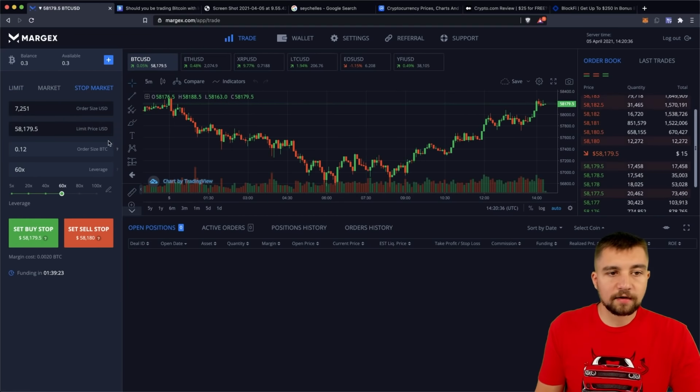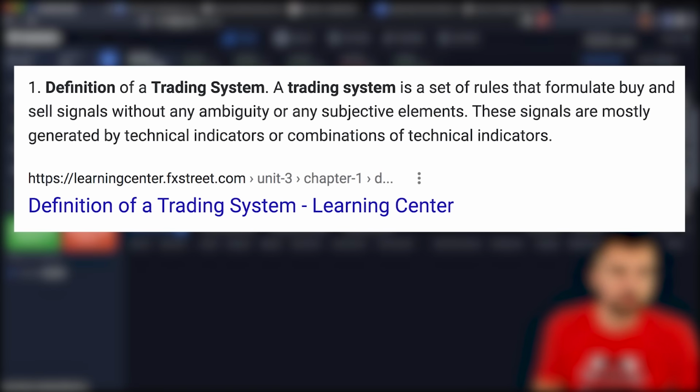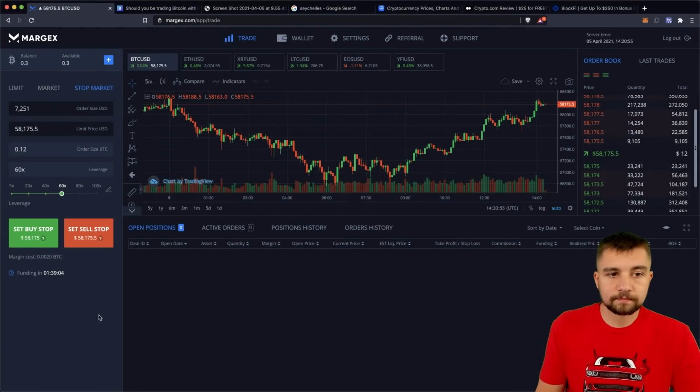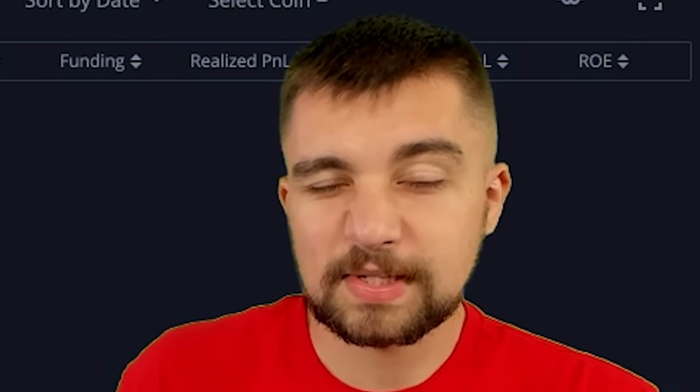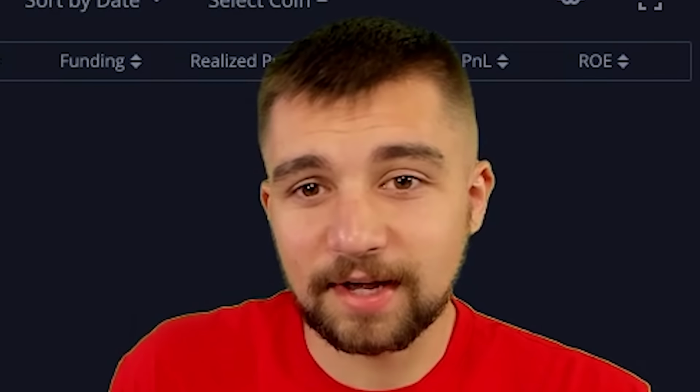And then you have stop markets, right? Per their definition, the trade system will send a market order when the current price reaches a trigger price. Traders use these types of orders for closing their positions in case of losses. It's a stop loss. Stop the pain. Gotta know when to just back out and take an L. That's the way it goes sometimes.